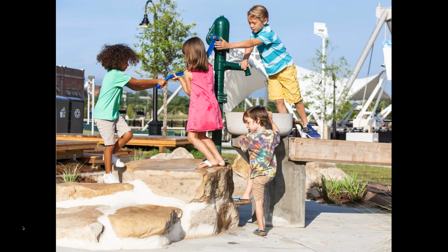KCCI was also responsible for installing a play zone at a new downtown park to help attract families and contribute to the city's vision for an 18-hour downtown. And so you see a picture of that here, the kids playing at a portion of that play space.